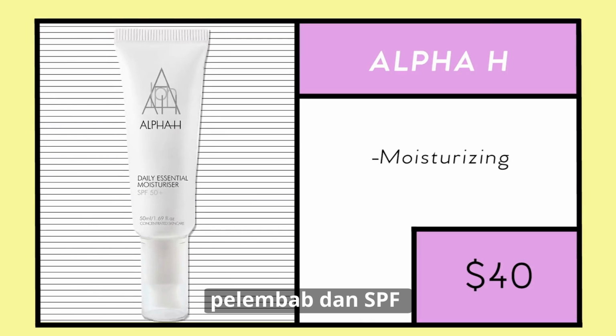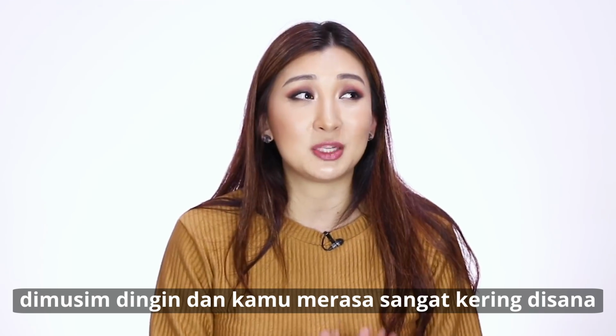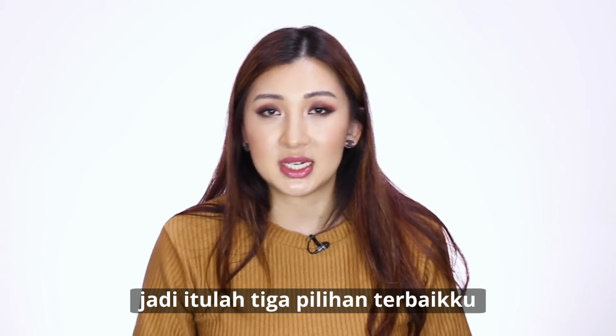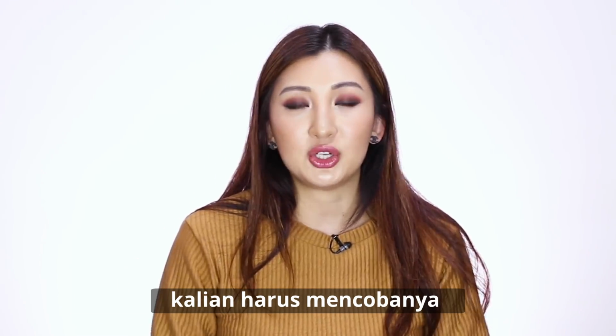I feel like that's a moisturizer and SPF in one, so it feels quite nice to put on top of an existing moisturizer, especially in winter when you feel really dry. There have been a lot of other sunscreens that you could use with a bit of tinted moisturizer in there, so those are my top 3 that I definitely recommend you guys try out.